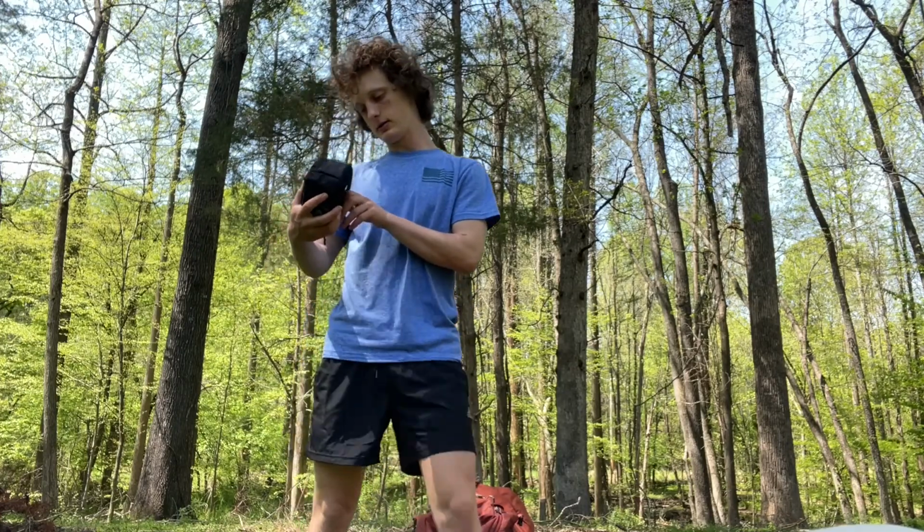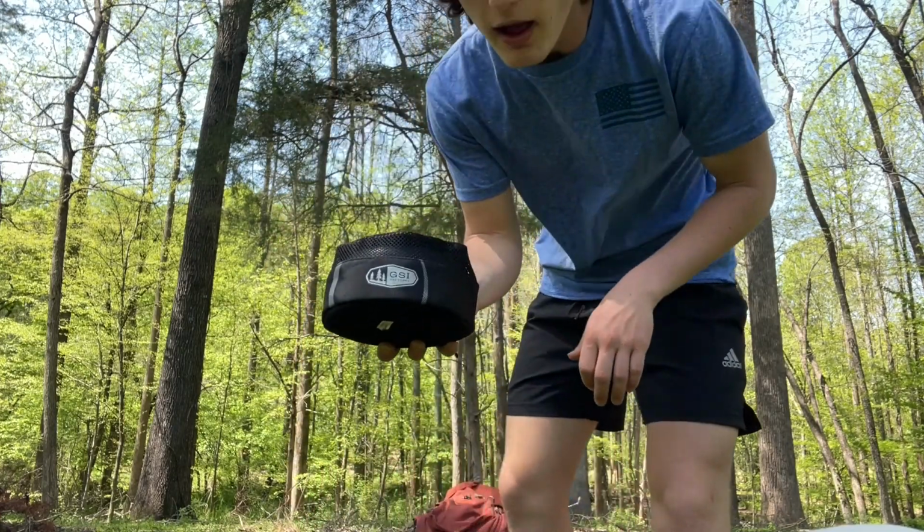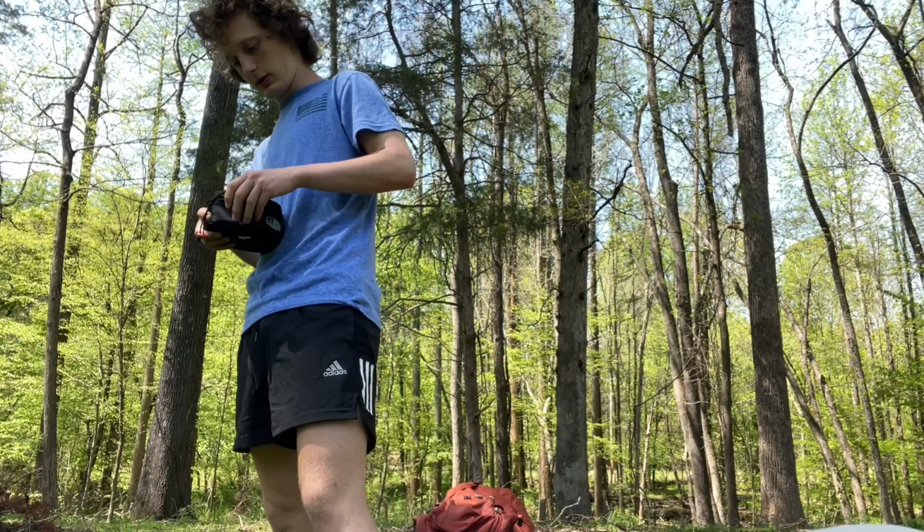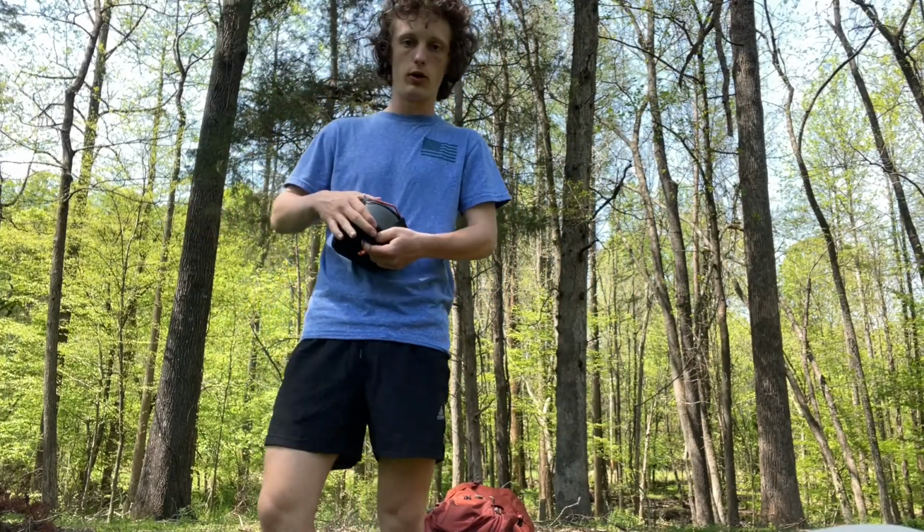Here is my GSI Outdoors Titanium Cook Set. It's just a little pot, and this is what I boil my water in.